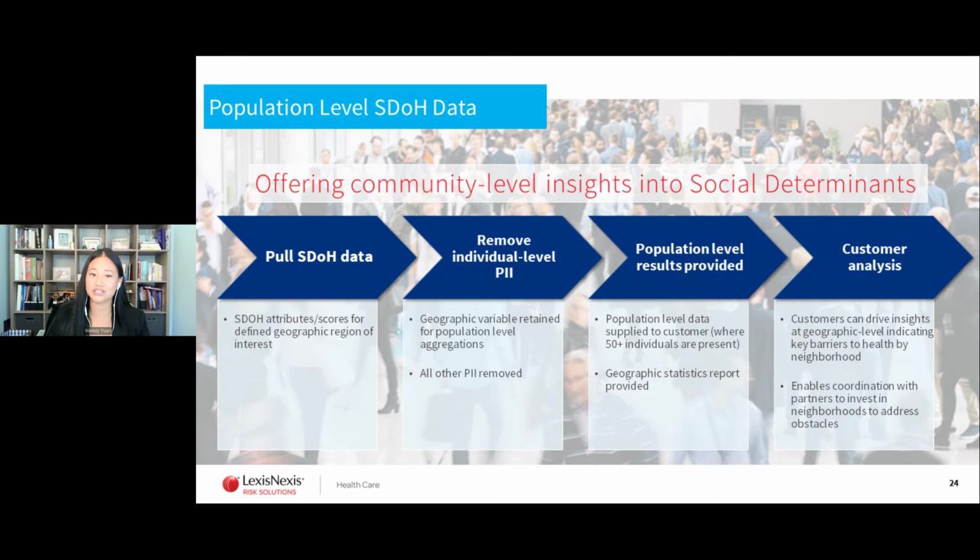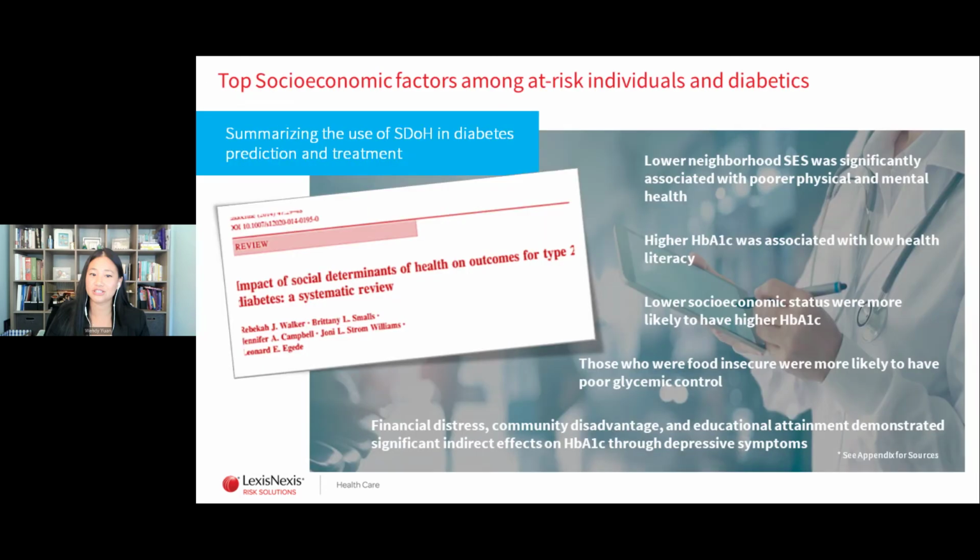Therefore, our census tract data will look different than those just extrapolated off of the census tract, instead of gathering the individual level data first and then aggregating it up. You can invest in new initiatives to reduce socioeconomic barriers and improve health equity. Geographic stats reports are a part of the service. And I must mention that any census tract level data with less than 50 people will be aggregated up in order to maintain anonymity.